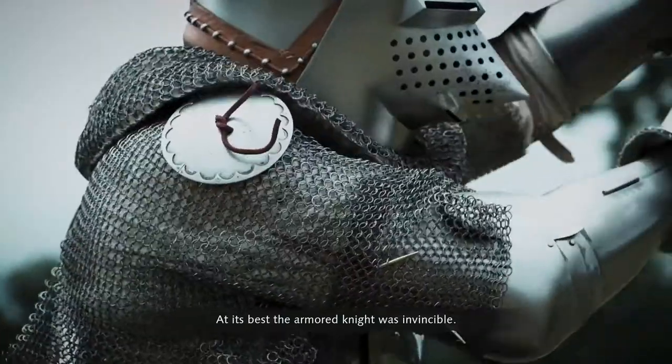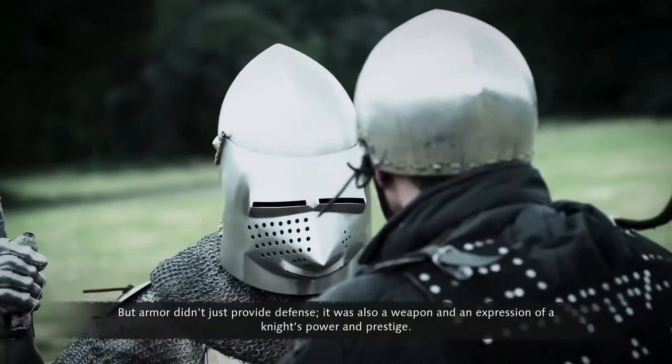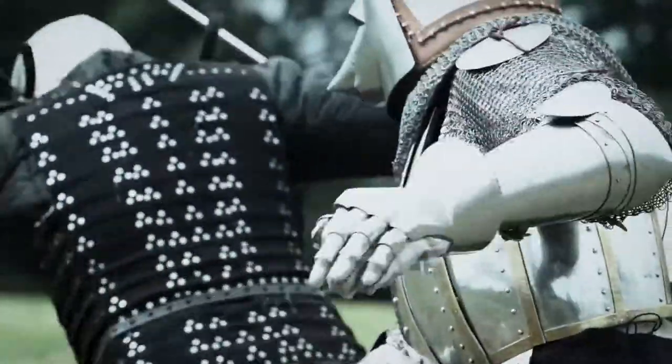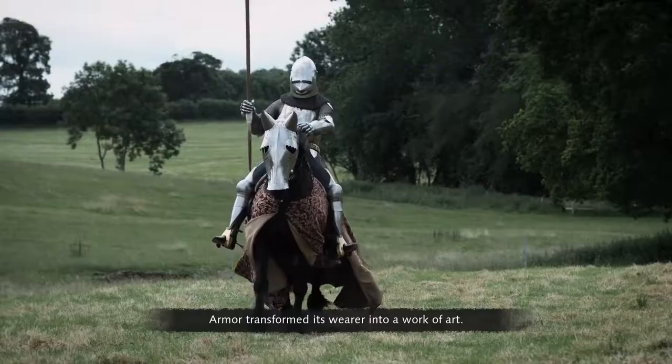At its best, the armored knight was invincible. But armor didn't just provide defense. It was also a weapon and an expression of a knight's power and prestige. Armor transformed its wearer into a work of art.